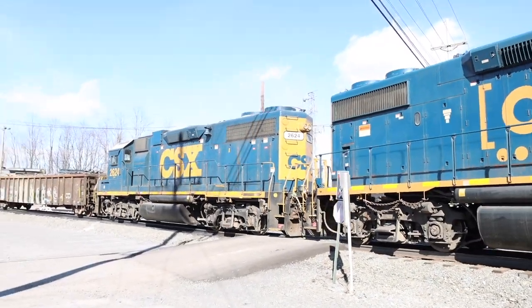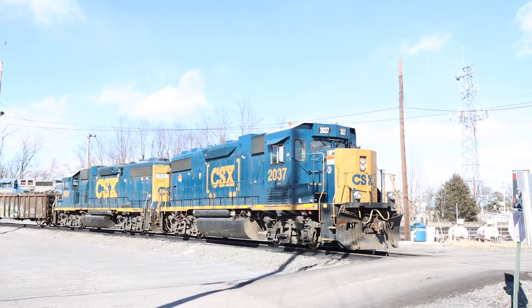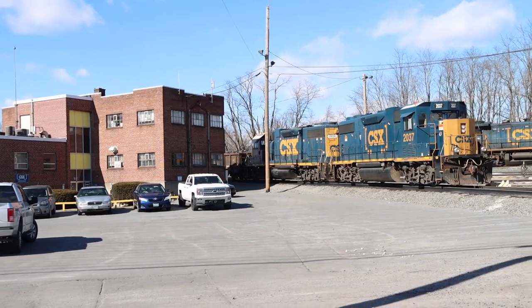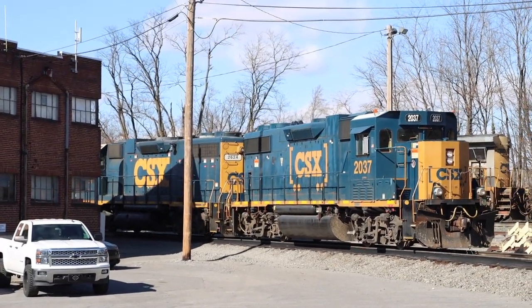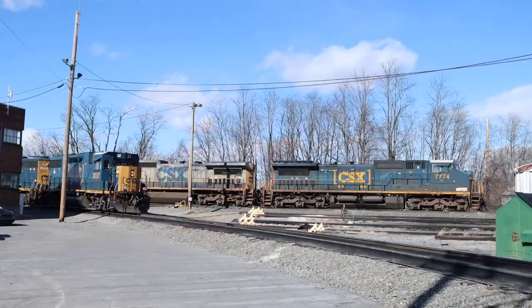Hey, rail fans, I made it over to what I call the Hagerstown Hub. And there are two EMDs backing up. Check it out. Rail fan, that's so cool. Hey, rail fans, here comes I016.